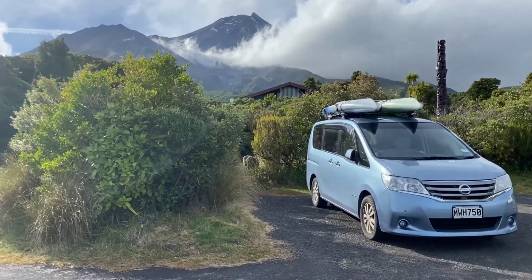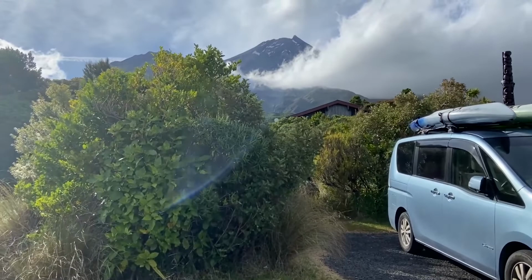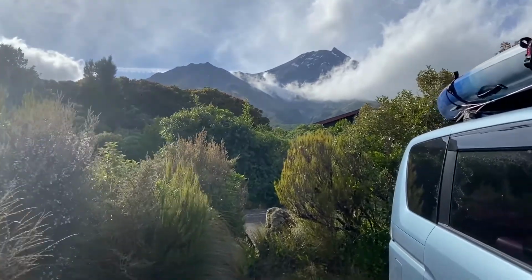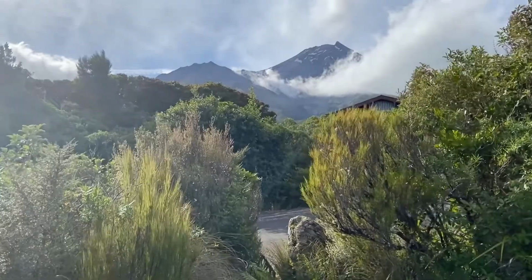Arrived here at Dawson Falls campground. Well, car park actually, but it is a freedom camping spot. We're assuming that there are enough other people here tonight because I wouldn't want to stay by myself. I plan to stay, and holy hell, what a view!